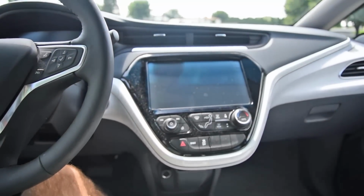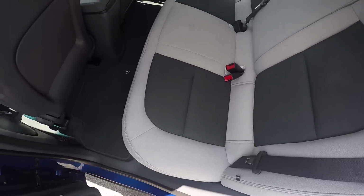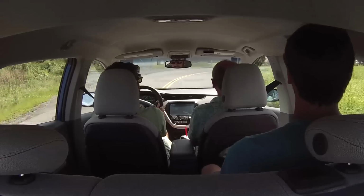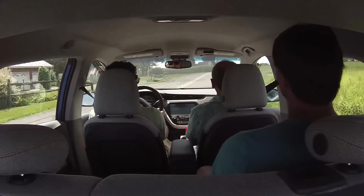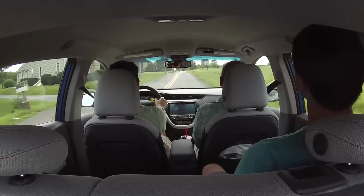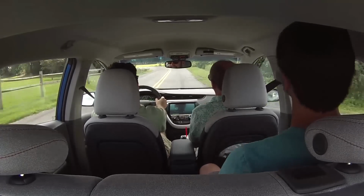Just a pair of Recaros or Sparcos would make this interior so much better. I mean, screw the guys in the back. Keep the crappy seats in the back. You kind of expect that. But if you spent $2,000 on better seats, I think people would be willing to pay $42,000 over $40,000 if the front seats were better.